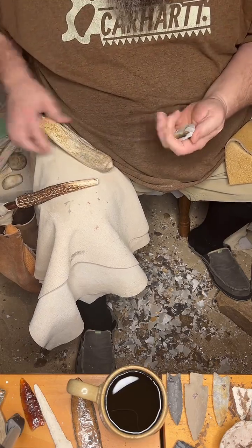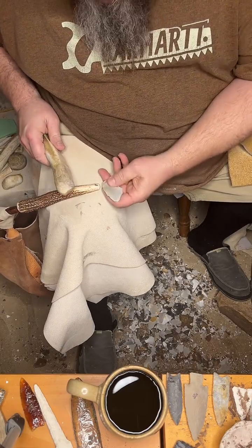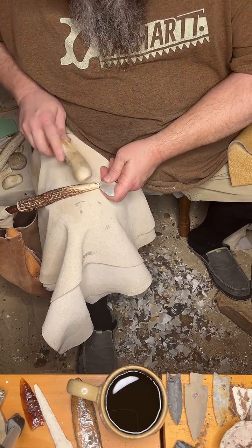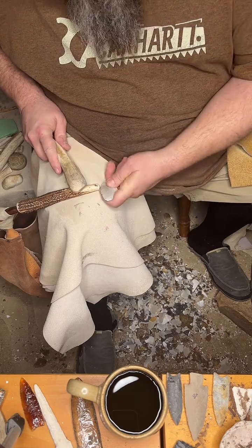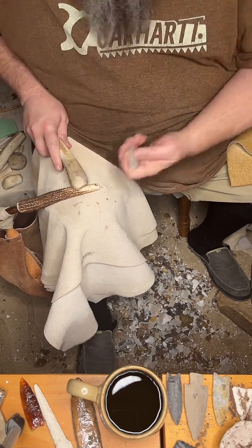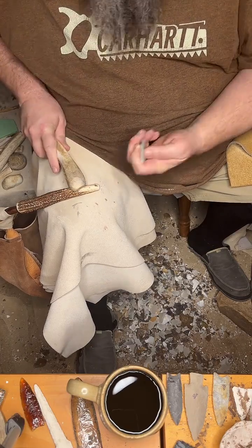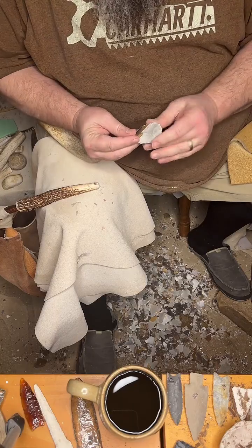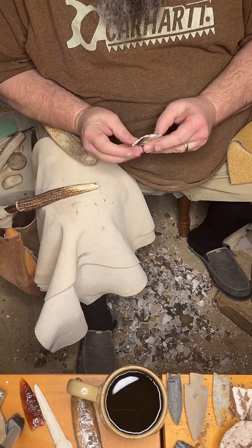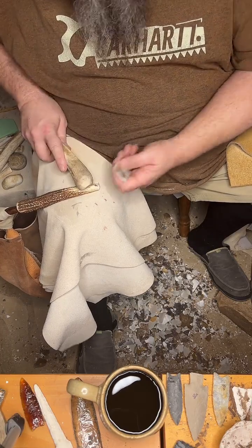Because like I said, we're trying to imitate the size of the other one, so I don't want to get too frisky trying to take off material and end up taking too much. So this piece looks like it's got a seam run down the middle of it, but it looks like it's going to let us work through it.